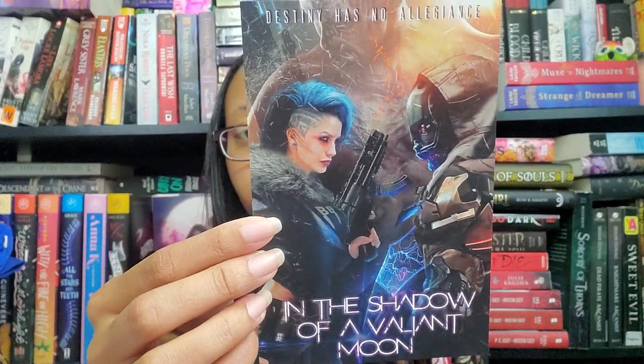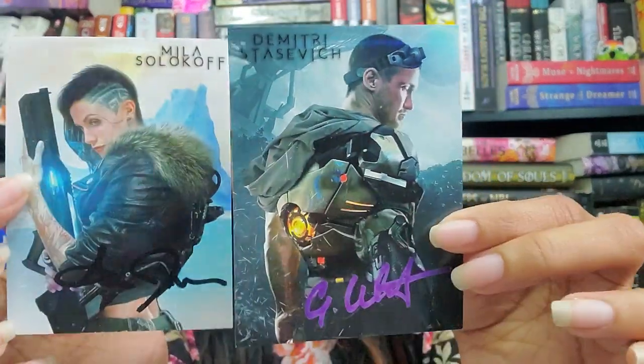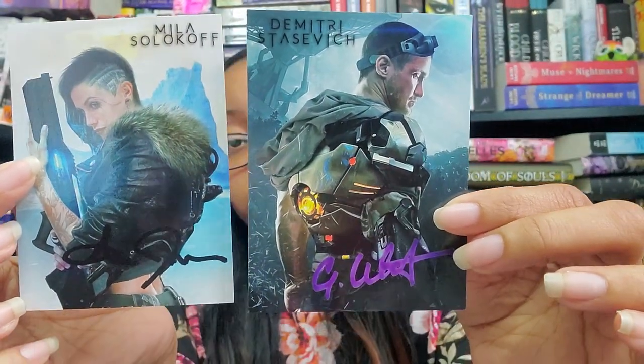Then I have two signed book plates from the author. How many people wrote this book? I don't know. I think it's two authors. I'm not sure. But this is a little postcard of the book. And then the two stickers, which I'm assuming are the characters. So that's dope. And they're signed, like I said. And here is the book. It is hardcover. I wasn't expecting it to be hardcover at all. I thought it was going to be paperback.